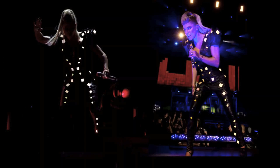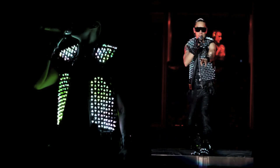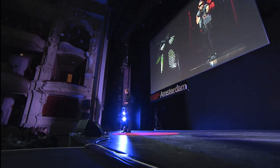And this was the result. Besides the dress that you just saw that was used for the Billboard Awards, here Fergie is wearing a catsuit based on organic LED. And Apple the App with a graphic equalizer. And Taboo with a video jacket. So my point today is innovation doesn't happen in a vacuum.